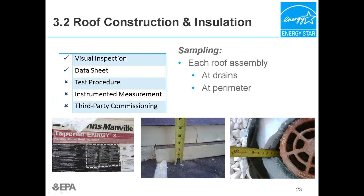The envelope protocols that apply to the roof begin on page 28 of the T&V protocols. The inspector should conduct a visual inspection using the T&V worksheets for installed roof insulation. Confirm that the insulation has been installed in accordance with the manufacturer's specifications and that it matches the R value and assembly specified in the drawings and specs. When inspecting framed roofs, confirm that there is no excessive use of framing materials, that roof ventilation has been installed correctly, and that there are no other factors that would compromise the final effective R value of the insulation. As with the wall insulation, take a photo of the roof insulation with a measuring tape to document its thickness.